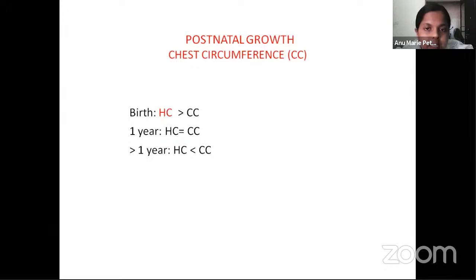When you are in a community setting, in an area where the parents do not really know the date of birth of the baby, they don't know how old the child is accurately, you cannot use these measurements to see if their height and weight is normal. In those conditions, mid-upper arm circumference is a good index, because mid-upper arm circumference does not change much between 1 and 5 years in a normal child itself.